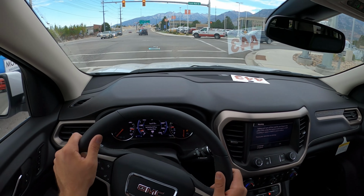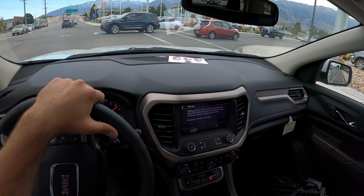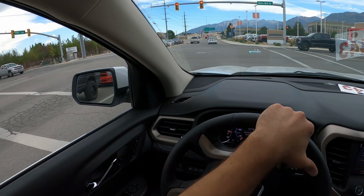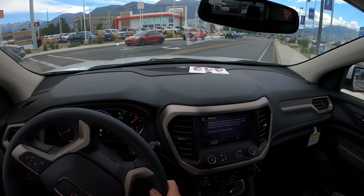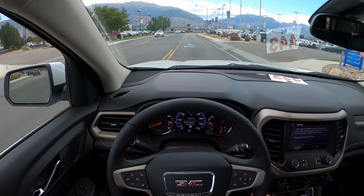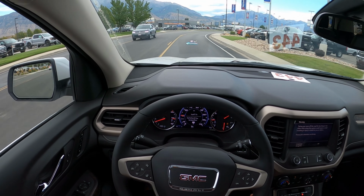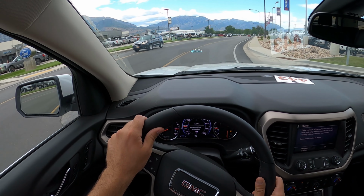Other stuff with the Denali, it is pretty quiet inside here. Overall it's got a nice kind of luxury feeling interior, which is great for this segment because you usually don't expect that at this price point. But it's starting to become a little bit more common with stuff like the Jeep Grand Cherokee L. Okay, can I get it to go to V4? Because it's so funny when it says V4. Nope, I can't.